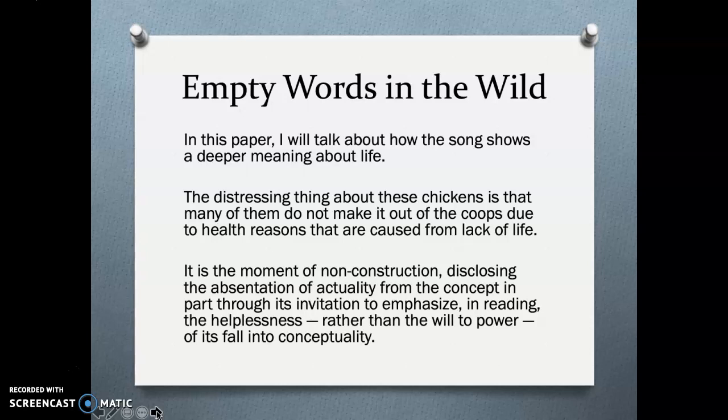"The distressing thing about these chickens is that many of them do not make it out of the coops due to health reasons that are caused from lack of life." That sentence made me laugh for a very long time. And it's one of those sentences that intends to sound smart. But when you ask the writer about that sentence, they will tell you that they just wanted it to sound more complicated and more scholarly than it was, but it ends up not sounding like that. So that's a problem. That's something that we would catch in revision, hopefully.